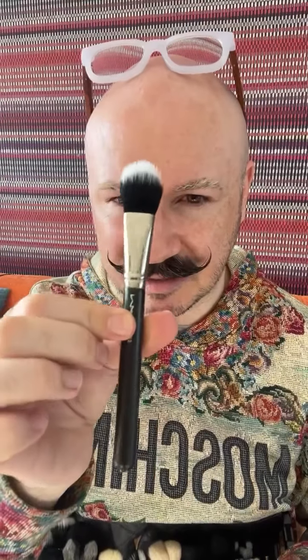So that's the 188. For a slightly more everyday, medium coverage, but still quite light and delicate, and not going to give you a lot of visible product, you want the 159 because of the shape. It gets right in there. You can really pack it on where you need more coverage, but then you can use the tip just to buff away and get that soft finish. And I use that mostly, so that's my everyday. This is my sort of no makeup.